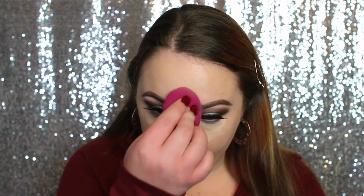Using that same Total Face Sponge. Did you guys see how quickly that blended it out? I could go in and definitely blend more if I wanted to, but it blends it out so, so fast. And it doesn't suck up any of the product either, which is insane, because if a beauty blender or whatever blends it out really fast, usually it's because it's sucking up most of the product, but this does not do that.